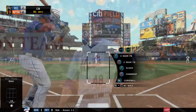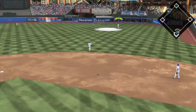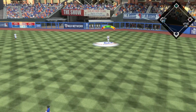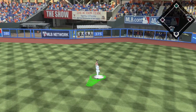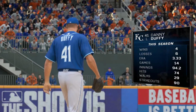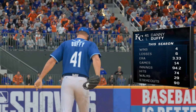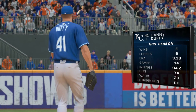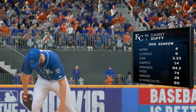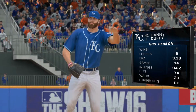In the top of the first, 2-1 count to Salvador Perez, and he'll fly out to Jay Bruce in right field with a runner on first. Chance to capitalize in the early goings, but he does not. On the mound for the Royals is going to be Danny Duffy. He's 4-6 on the year with a 3.33 ERA through 94 and 2/3 innings, giving up 29 walks and 90 strikeouts. Actually, a very decent year for Danny Duffy.